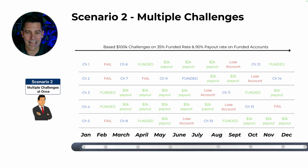October, he's now starting another challenge, and he's lost another funded account, and he's also gained a funded account. So lost 1, gained 1. Beautiful conveyor belt system there, working perfectly. He's starting another challenge and he's got another payout. So for those 2 months, he only received 1 payout each, but that doesn't matter, right?